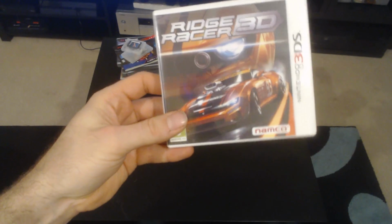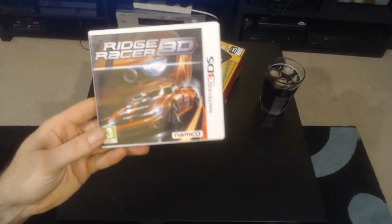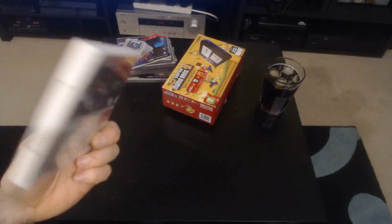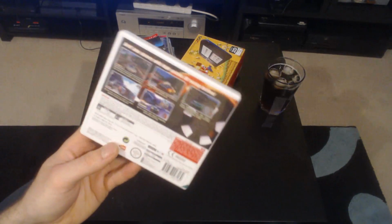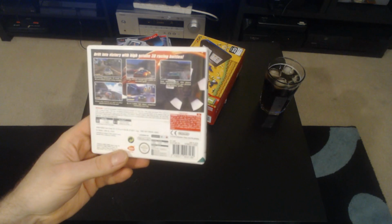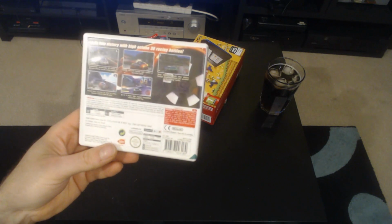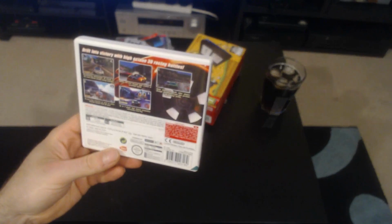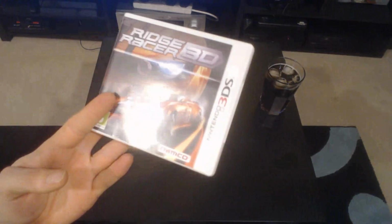Ridge Racer 3D, which is a great game. I was playing it earlier. It's nothing like that Ridge Racer Unbounded. That was a terrible game. This is more like old school Ridge Racer. You got some of the classic tracks in there. I saw a few from Ridge Racer 7, the original Ridge Racer track, and Rage Racer. So massive variety of tracks. If you're a fan of the Ridge Racer series, I think you'll like this one.